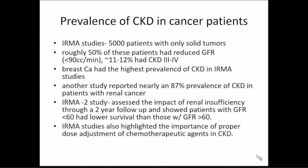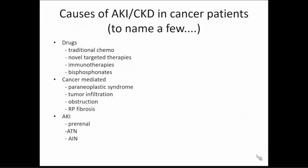The IRMA-2 study assessed the impact of renal insufficiency with a 2-year follow-up and showed that patients with GFR less than 60 had a lower survival compared to patients with GFR over 60. And the other studies also highlighted the importance of proper dose adjustment of chemotherapeutic agents in CKD.